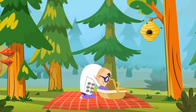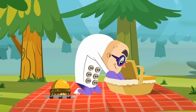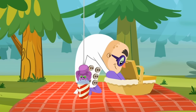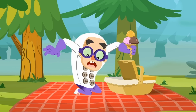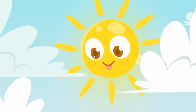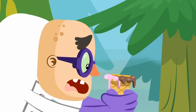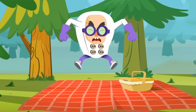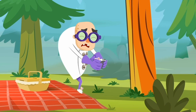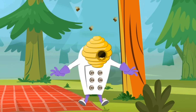Dr. Spooky is having a picnic. Yuck, he's gonna eat a greasy hamburger. Oops, guess not. How about that milkshake? Nope, not that either. Will he be able to eat the ice cream? Ha ha, in your dreams. Wow, Dr. Spooky doesn't like nature at all. And nature doesn't like Dr. Spooky at all either.